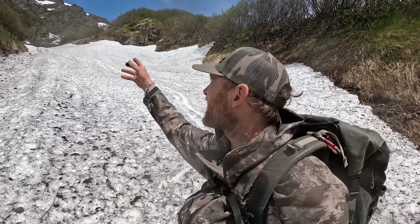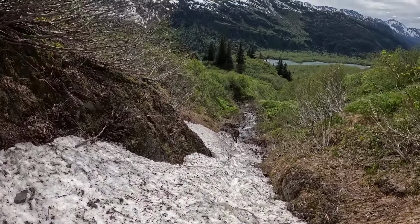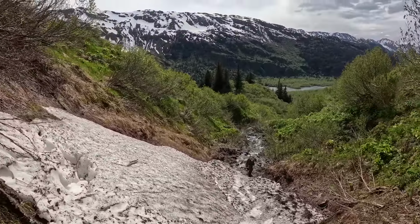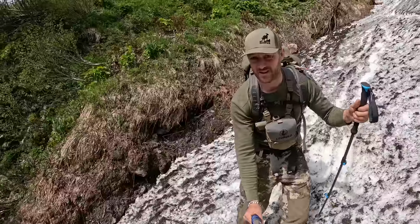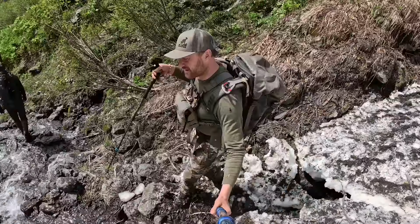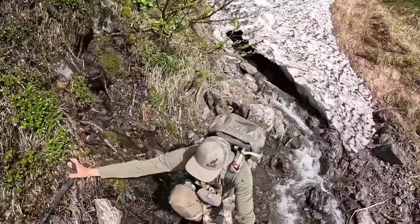Just in a few minutes, we dropped 700 feet. That's a major help. So we've about reached the end of the snow glissade down here. Lars is right at the tail end of it now. You found the end, huh? Yeah, okay. That's as far as we can take the snow down the mountain. Now it's back to bushwhacking.